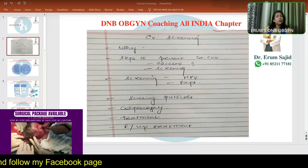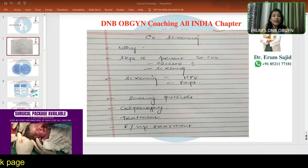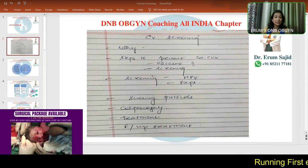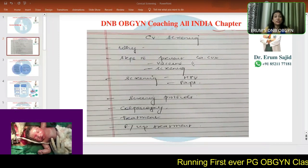Now, do you think that to prevent cervical carcinoma only screening modalities help? We also have a vaccination protocol, which I'll be discussing shortly, about cervical carcinoma. So you must have heard about the HPV vaccine.